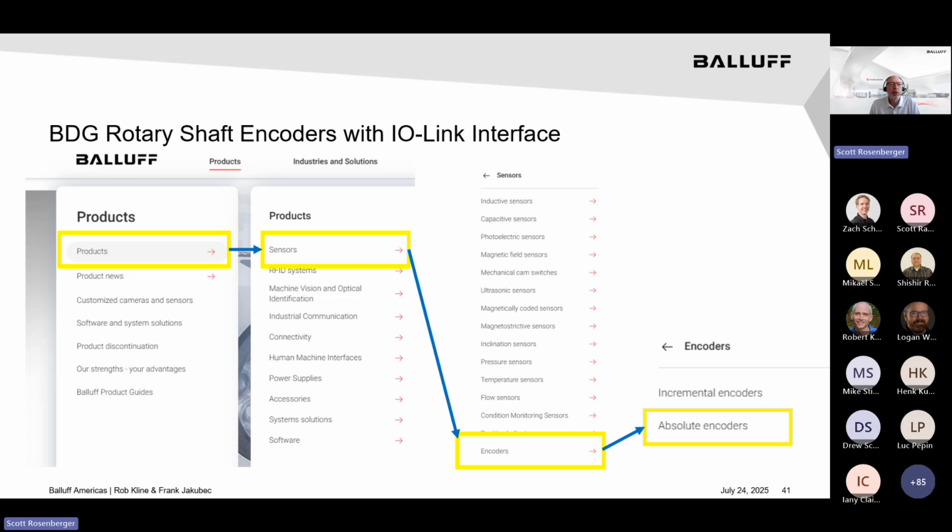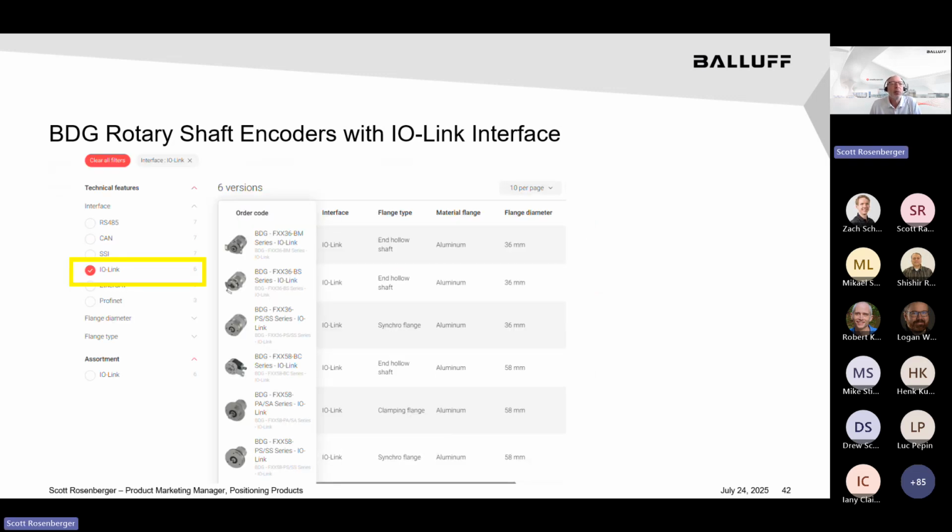Just to orient you a little bit, when you go looking for these products, you're going to find them on the Balluff website. The path I've outlined here is products, sensors, encoders, and then absolute encoders. Once you get there, you can filter down by interface, select I/O-Link, and you're going to see the 6 different mechanical variations that I mentioned.